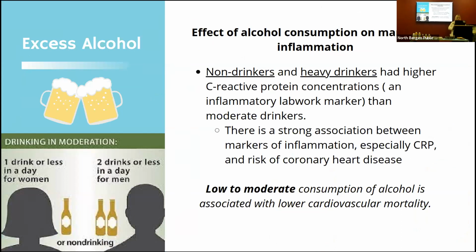Excess alcohol is another potential indicator for risk of inflammation. Non-drinkers and heavy drinkers, when studied, had higher C-reactive protein concentration. So in the hospital, nursing home, wherever, part of what I do is lab work, assessment, evaluation as related to nutrition. So CRP indicates our level of inflammation in the body.